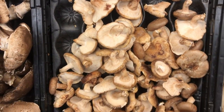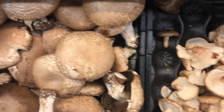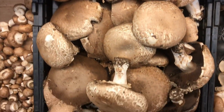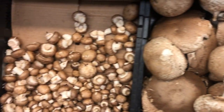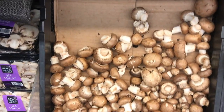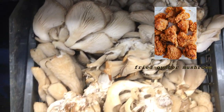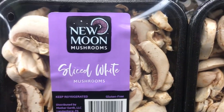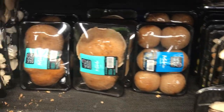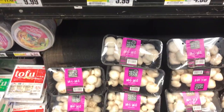And mushrooms. There are so many different kinds of mushrooms. Mushrooms have so many benefits for the immune system, for the nervous system. So you can do your own research. I encourage you to try the different types of mushrooms out and see which one works for you. For me personally, my current favorite is the oyster mushroom. There's so many ways you can make it, but I like to make fried oyster mushroom. It looks like fried chicken. It's really good. And it has a lot of health benefits.